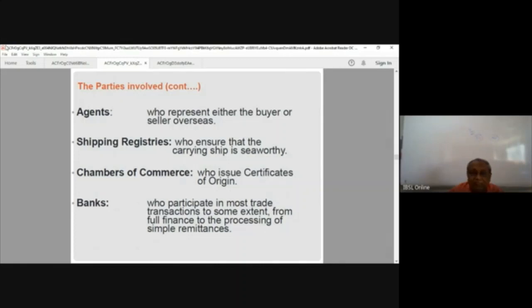Banks, very important party. They are the people who are participating in most trade transactions. To some extent, from full finance to the processing of simple remittances. And sometimes, most of the time, people will come to the bank and ask for full finance, right? Or sometimes, if it is advance payment, to do the simple remittances, right? So banks and most of the customers, they think the banks are the best people and the experts on advising the customers.